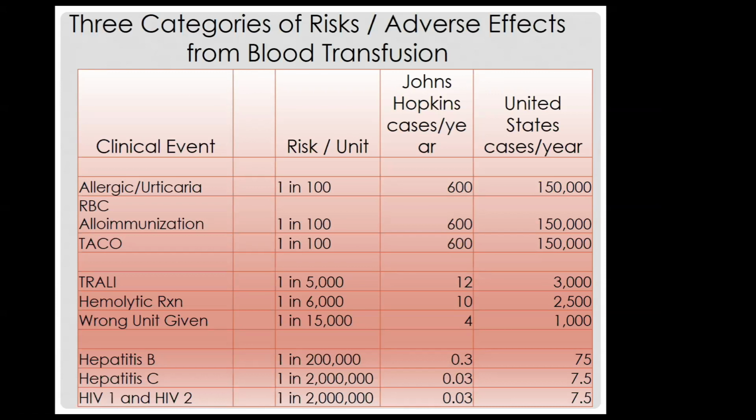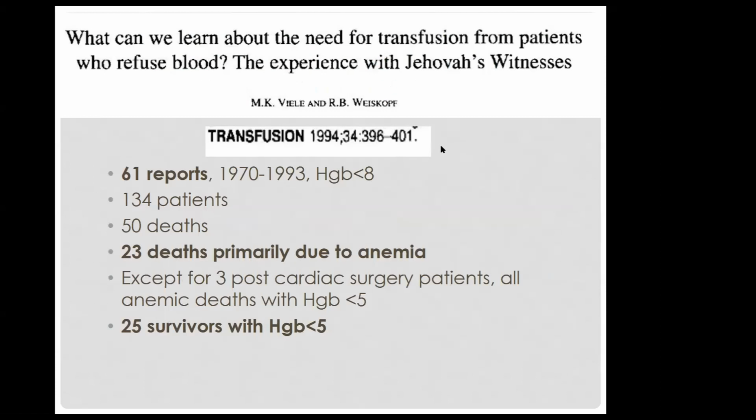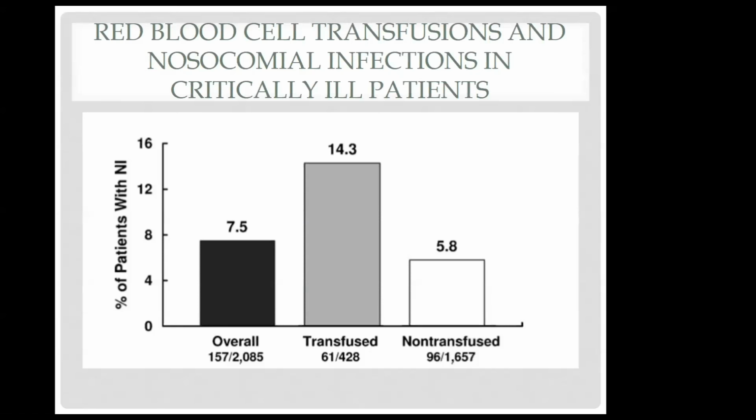Let's talk a little bit about potential nosocomial infections that can occur with blood. There's a trial that came out in 2006 from one hospital that was a prospective observational cohort study. It looked at about 2,000 patients and looked at nosocomial infections in patients who got transfusions and ones who didn't. If they had gotten a nosocomial infection before they got a blood transfusion, they were put in the non-transfusion group. What they found was that about 7.5% of the patients got nosocomial infections, and the ones who got transfused got significantly more: 14% of them got nosocomial infections versus less than 6% in the non-transfused.